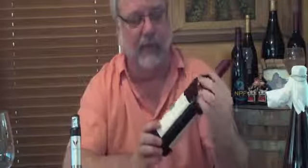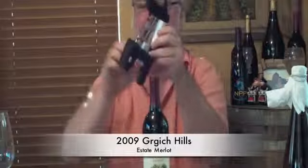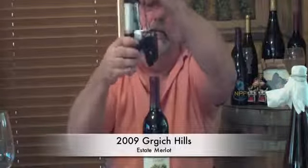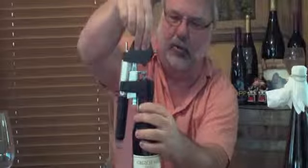Now the red wine we're going to use is from Gergich Hills Estate. It's a 2009 Merlot, their estate-grown Merlot. I love this wine. I know how it tastes. I'm very familiar with it, so any subtle changes I should be able to tell right off the bat. Again, you go right through the cork. Attach it right to the top of the bottle so it sits flush. You push directly through the cork.